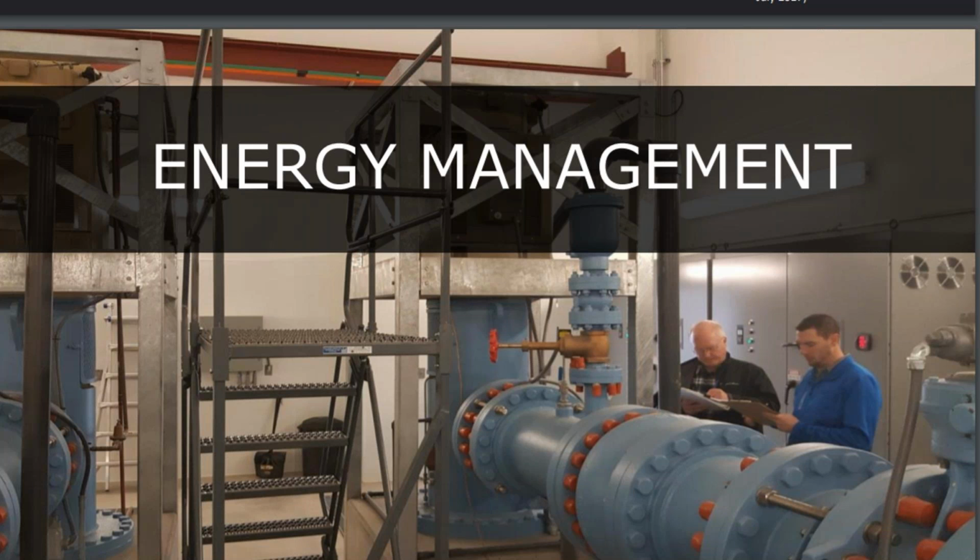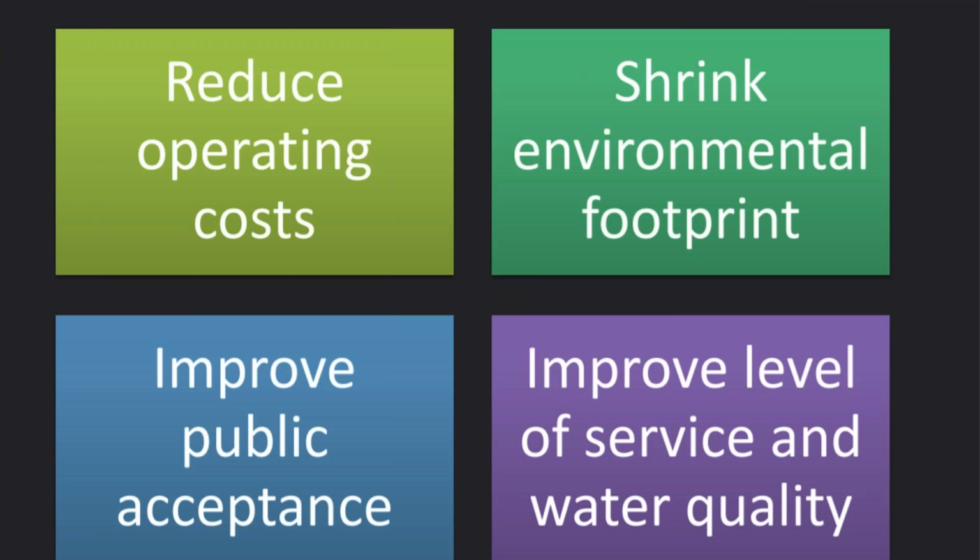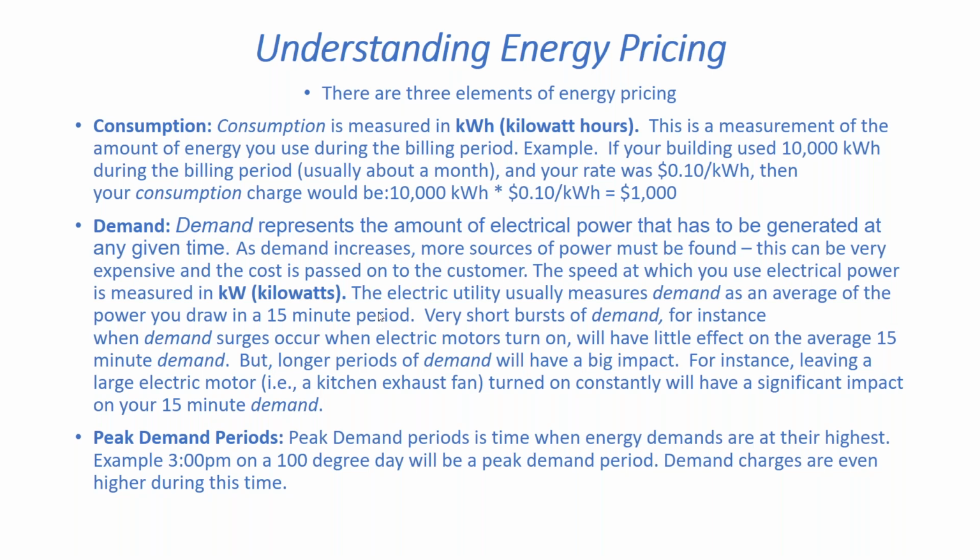So if you look at energy management as a whole, really what we're looking at is trying to reduce the operating cost, trying to shrink the environmental footprint, improve public acceptance, and improve level of service and water quality. Before we get into some of the data, I wanted to give everybody a real high level overview of energy pricing.